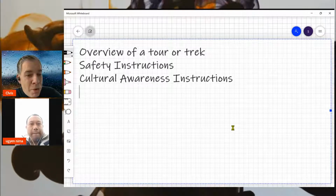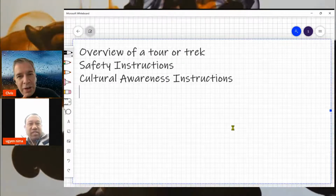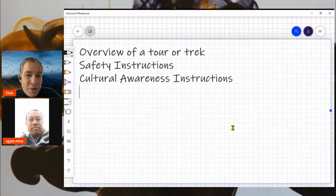But it's a good experience as well, I guess, because if people haven't gone on a trek or a longer hike, they really learn what is essential and what's not essential.